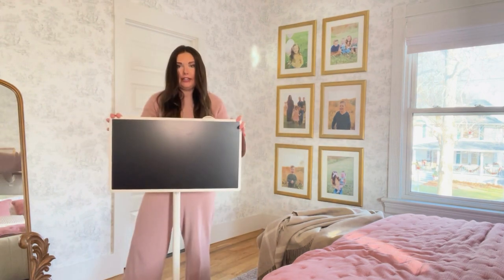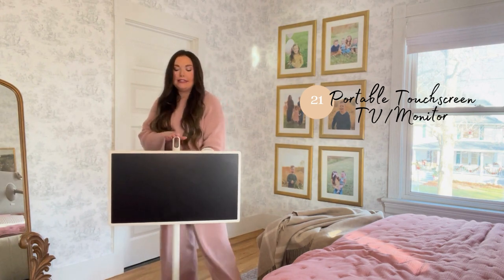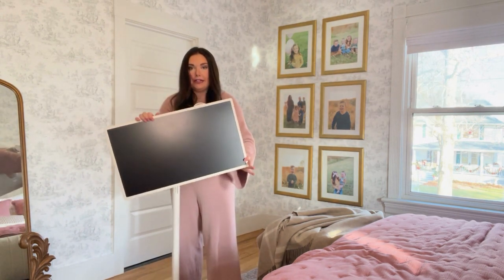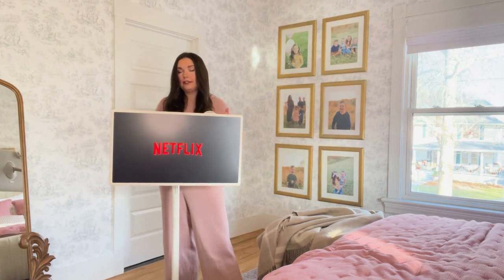All right, I also have to mention this. This is probably Sam's favorite find from this past year. This is a TV. You can rotate it, you can raise it up and down. The best part about this is it is rechargeable. So you can charge this and then watch it while it's not plugged in.